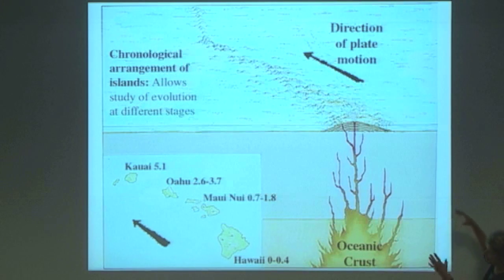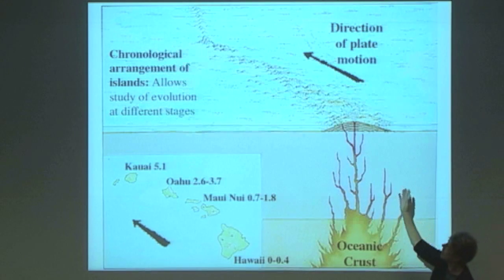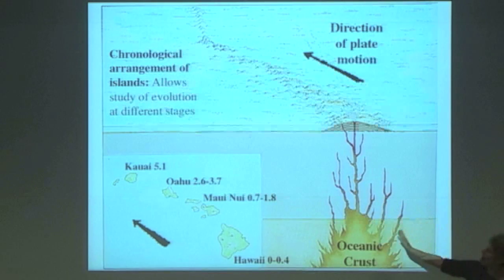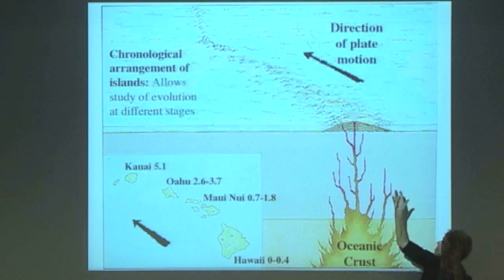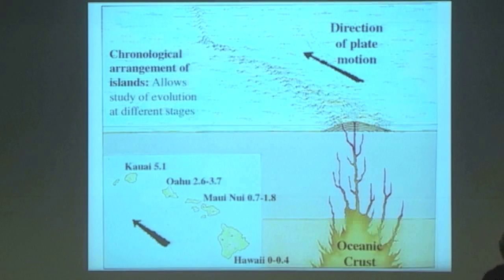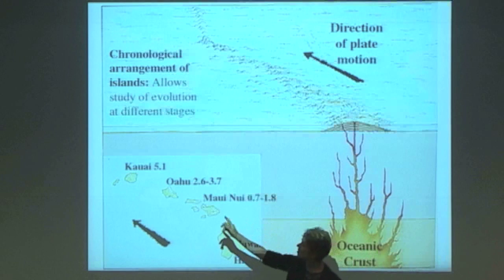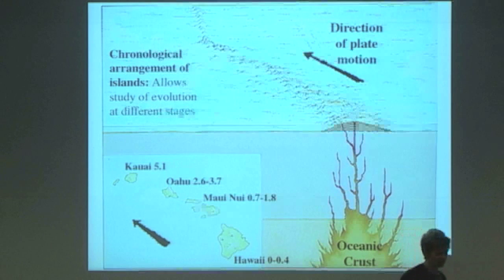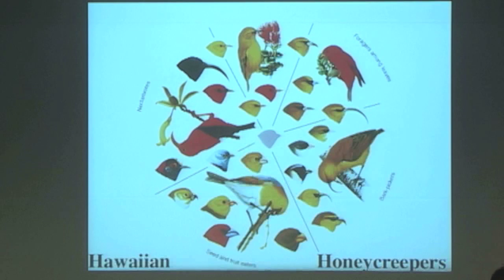Basically, what happens is that the lava oozes up under the ocean, and so it oozes up, forms these volcanoes. The volcanoes move away from this hotspot that's being formed. As the islands form, they become high, move away from the hotspot, they become eroded and go down and eventually disappear. So within this kind of framework, you can actually see the different stages of evolution, with the most mature stages on the oldest island, the youngest stages on the youngest island. So this kind of framework has been the basis for some variations. And this is just one of them.